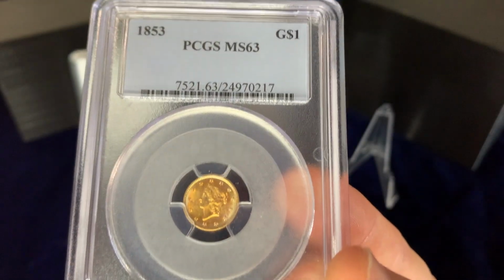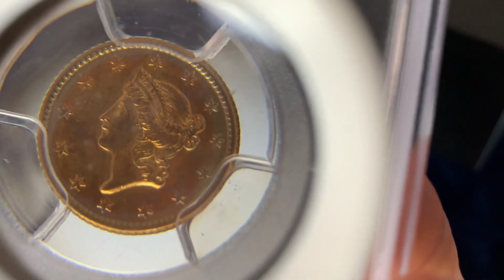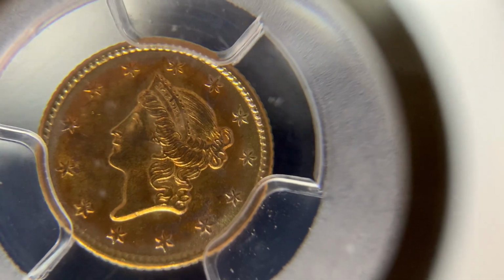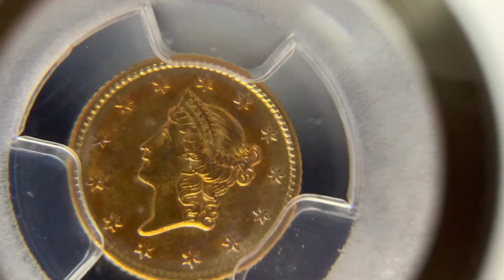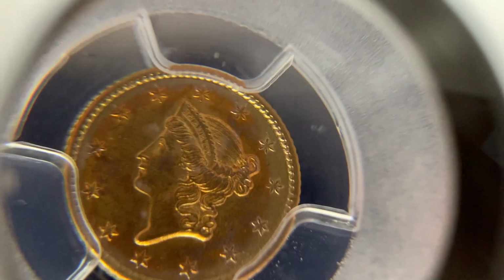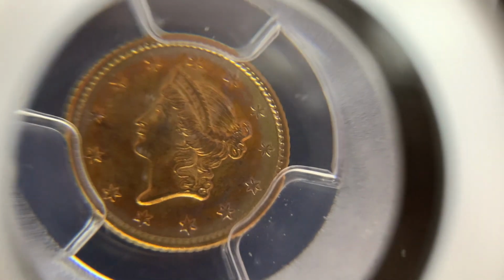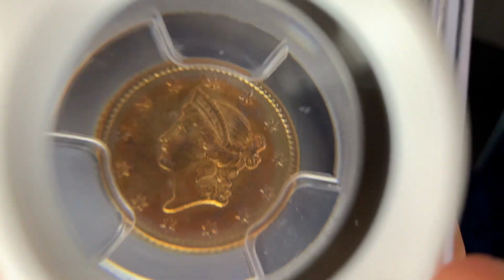But let's go ahead and take a closer look at this beautiful dollar. The light on my magnifier is kind of fading. It's got the Liberty head design just like you would see on the 20 or the 10. It's very similar, but now you can see that almost bluish toning on the rim, and it goes to a more orangey color as it kind of bullseyes inward towards Liberty. And yeah, it's just a stunning piece.